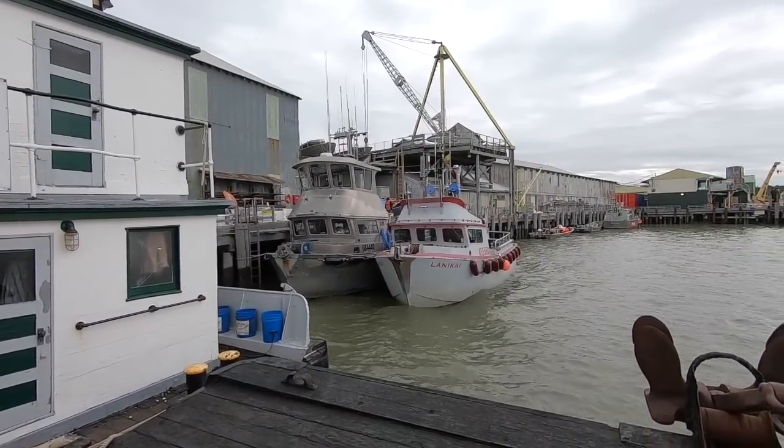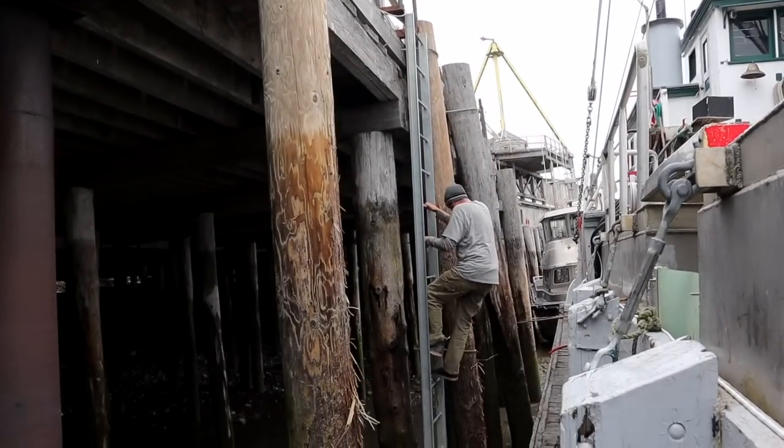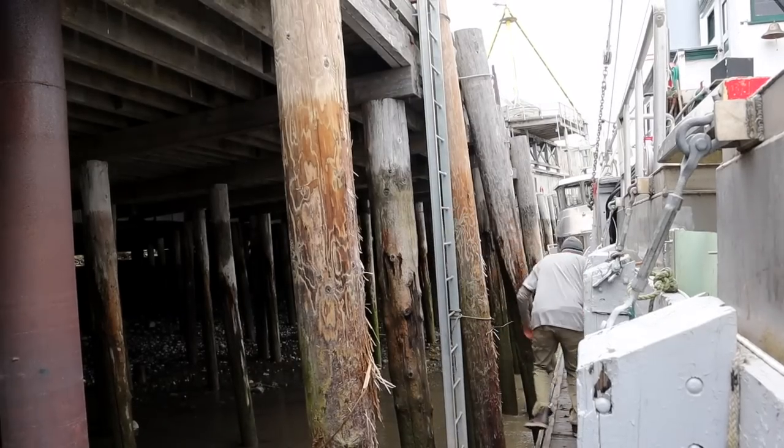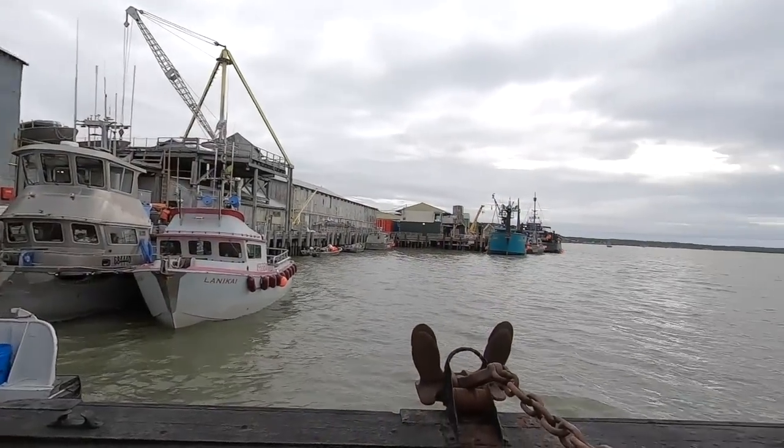It makes getting gear on and off the boat a lot easier when we don't have to climb that ladder or use a drop line. So our boat is pretty much good to go. We're waiting on our last bit of groceries, and we should be ready to get out on the river and anchor and be ready to buy fish from the fishermen.